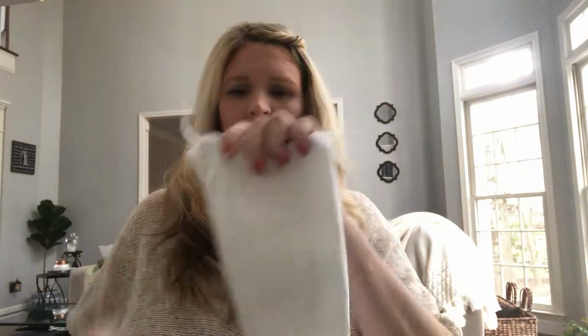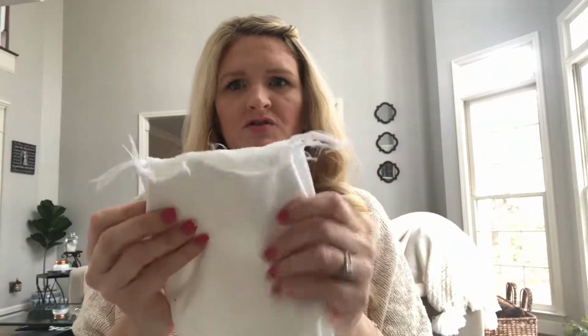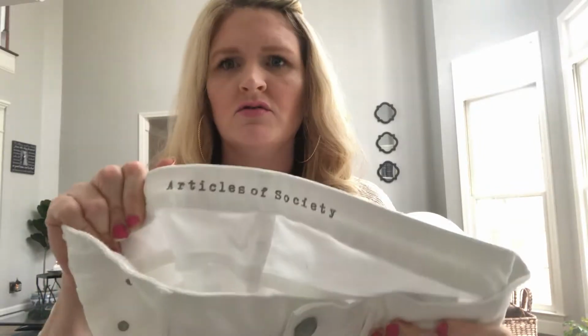Also, everybody needs a good pair of white denim. These are what I got this year. These are just the frayed ankle, which is really popular, which I wanted because I didn't really want a fancy tailored white. I wanted one that I can dress up or dress down. And this is that brand Articles of Society, which is from Nordstrom, and they're only $68, so they're a great price.